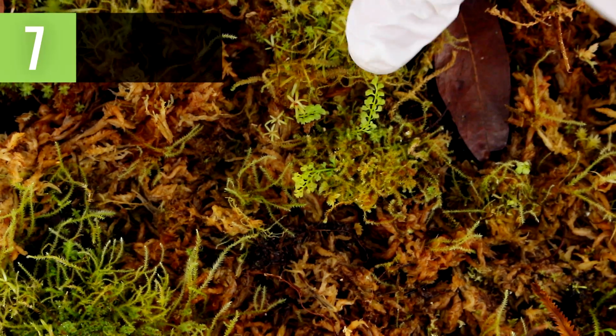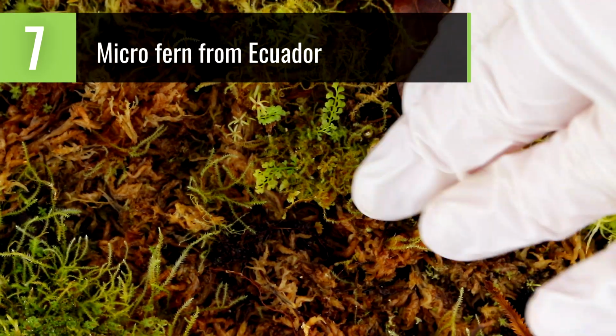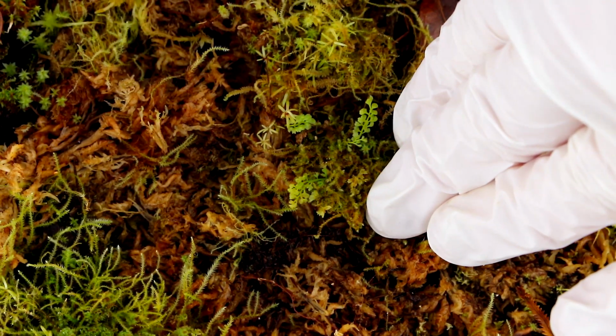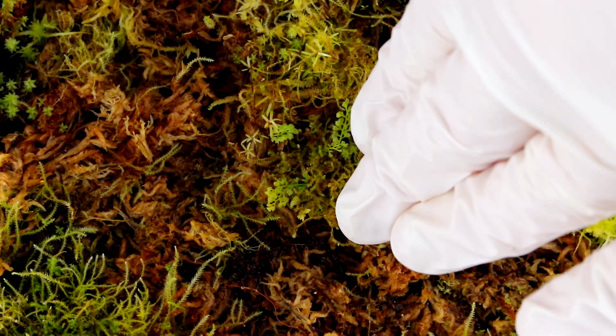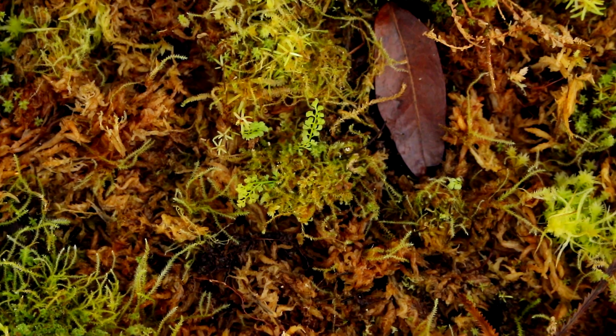We're counting down to number 7 now, an unidentified miniature fern from Ecuador. It's possible this fern may be in the genus Asplenium. The lovely, intricate fronds are typically up to 3/4 of an inch long. This plant spreads via rhizomes, which are so thin they look like sewing thread.